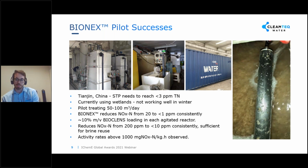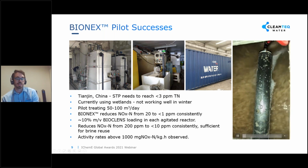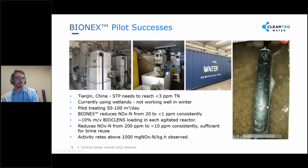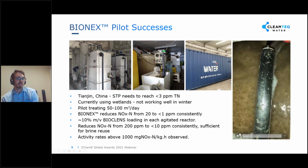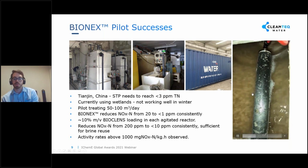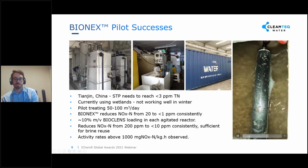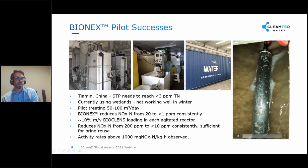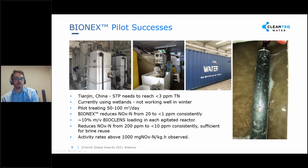Our pilot treated up to about 100 cubes a day with a skid-mounted continuous ion exchange plant, which you can see on the left, and two stages of bioreactors with about 10% loading of the BioCleanse denitrifiers installed in each. Inside the reactor, you can see in the video on the right that the bacteria in the lenses go brown. This isn't sludge, this is actually what happens to the bacteria when they're operating at very high levels of removal efficiency. We also use a proprietary self-cleaning screen to keep the biolenses within the reactor and allow the treated water to pass through.